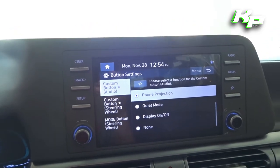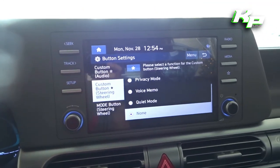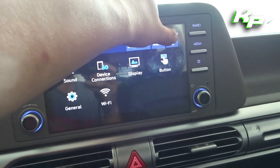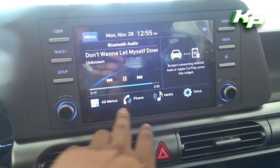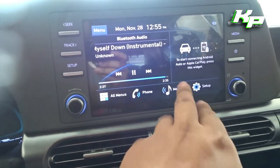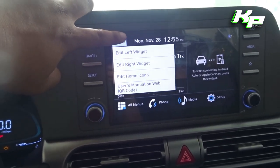And lastly, your buttons. On your button settings, you got your custom button for audio. You can choose phone projection, quiet mode, display on and off, or nothing else. To your steering wheel, and mode button for your steering wheel. Nothing else. Now these are your shortcut buttons for your various settings. I mean various menus, phone, media, and setup. You can edit the left widget, right widget, home icons, and go to your user's manual as usual.